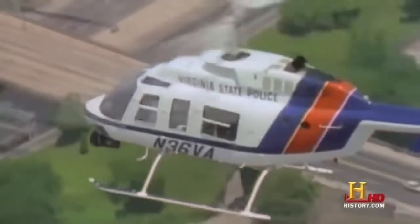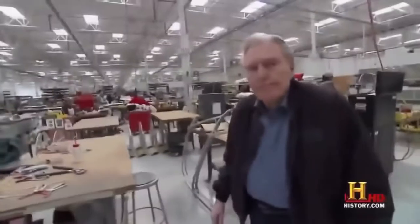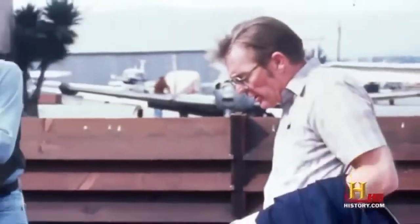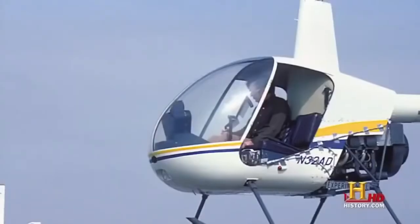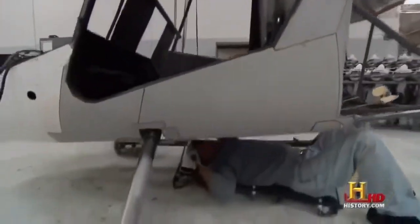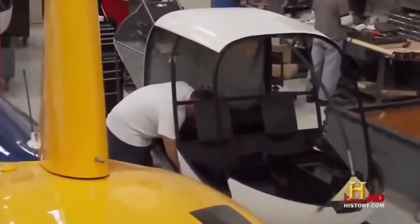But these jet turbine-driven helicopters came with a high price tag. By 1971, they cost nearly $115,000. That's the equivalent of nearly $600,000 today. Ex-Bell engineer Frank Robinson decided he could make a helicopter that would be cheaper to fly and maintain. In 1979, Robinson Helicopters started to manufacture the 2-seat R-22, selling them for the same price as a high-end luxury car, about $40,000. They still make the R-22 today. Robinson began selling the R-44, a 4-seat version, in 1992 for $235,000.